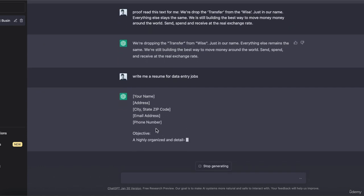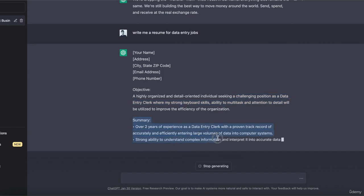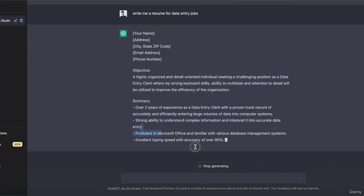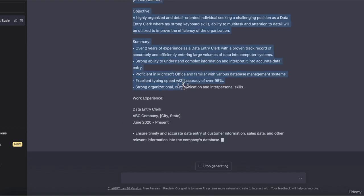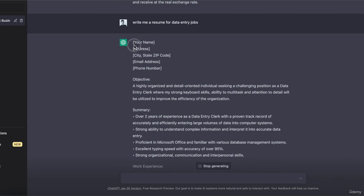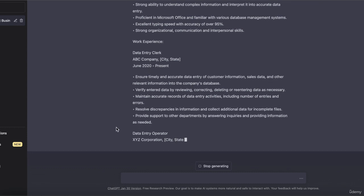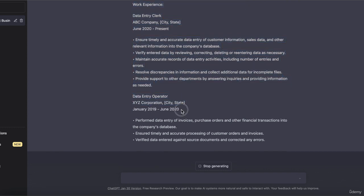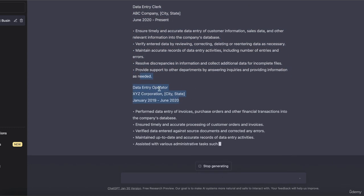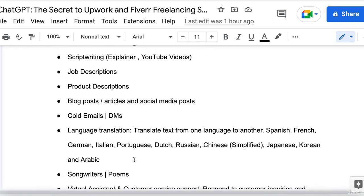Your name, address, city, phone number, objective: a highly organized person seeking a challenging position as a data entry clerk. Summary: over 2 years experience, strong ability to understand, proficient. So likewise, as you see, it's providing the summary, the work experience, the details, all the things that need to go into the resume, and it's providing the job experience as well. So you can use ChatGPT to do these kind of beginner-friendly jobs.